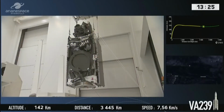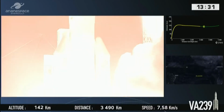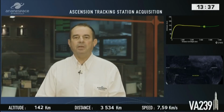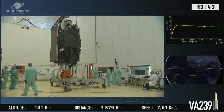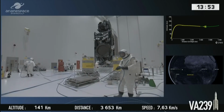Intelsat 37E is the fourth satellite of the EPIC family to be launched on Ariane after Intelsat 29E and 33E, both launched last year, and Intelsat 32E earlier in 2017. And it is the 59th satellite to be launched for Intelsat by Ariane. After the launch last May of SES-15, a spacecraft in the Boeing 702 SP series, and of VA239 launched in June and belonging to the 702 HP family, we are now launching a 702 MP.